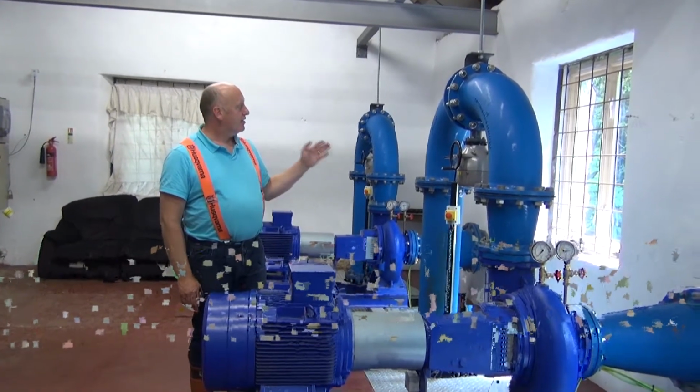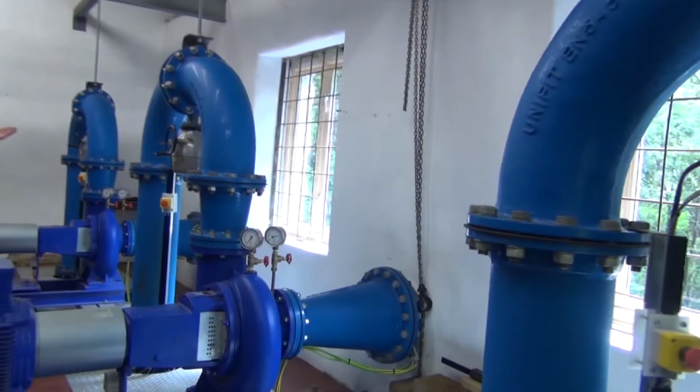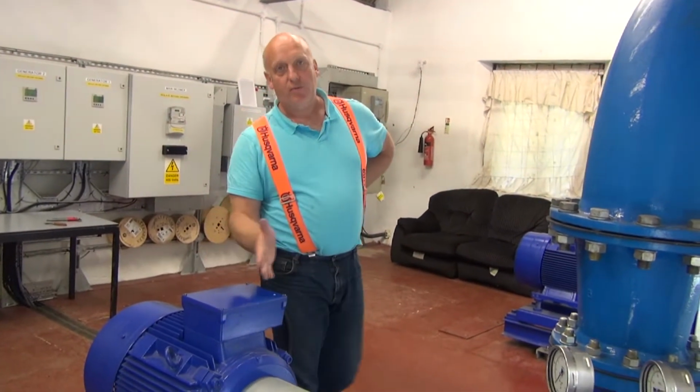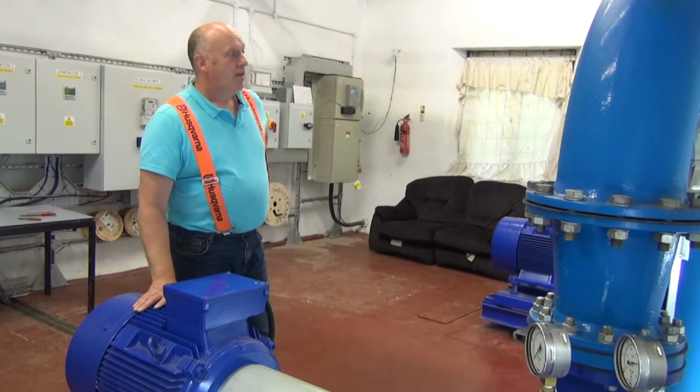The river outside has an average flow of about 1,000 litres every second, and our maximum take is about 680 litres a second. So you can see that, even at our maximum, we're always leaving plenty of water in the river.